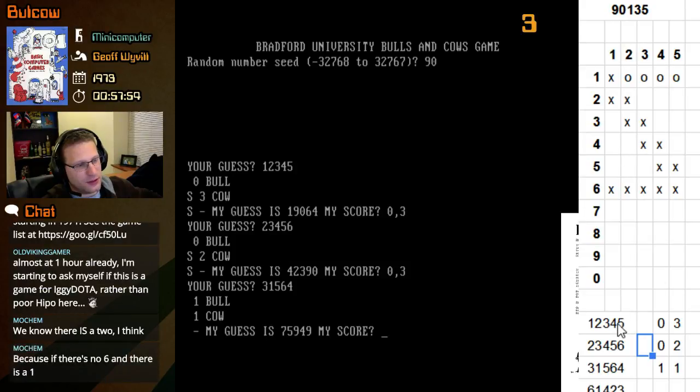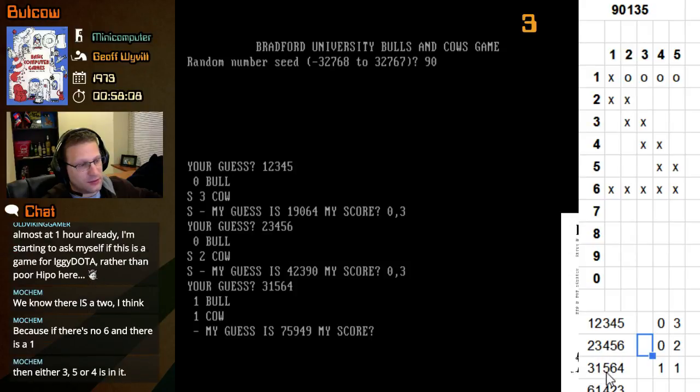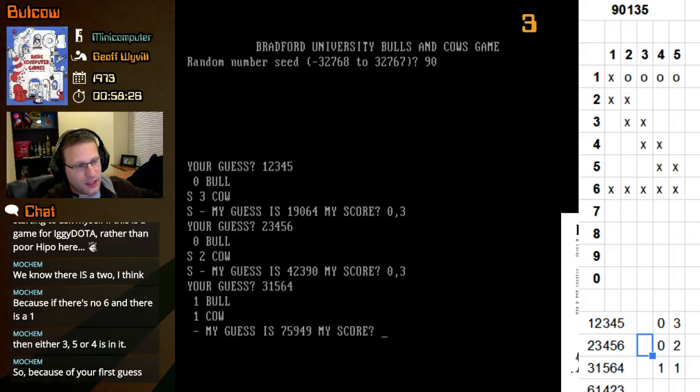Because when we ditched the 1 and we went down 1, the 1 is definitely in there. Are 2 and 4 the others? We kept the 3 and didn't gain anything. If there's no 6, we definitely know there's no 6. And there is a 1. Yeah, we know there is a 1, you're right. Okay, I see what you're saying.